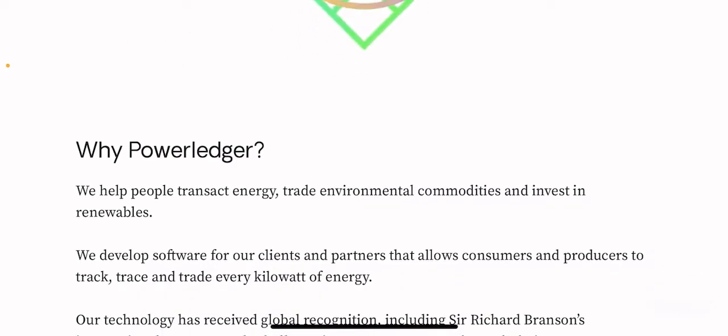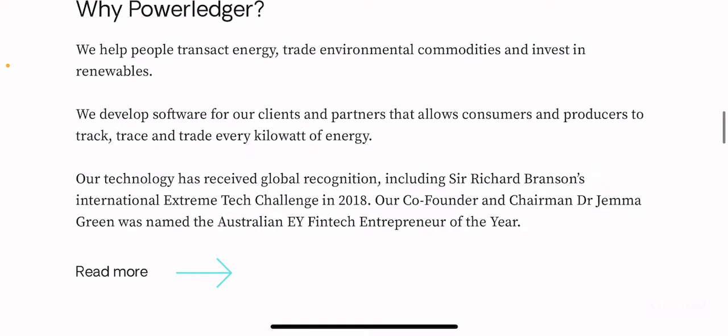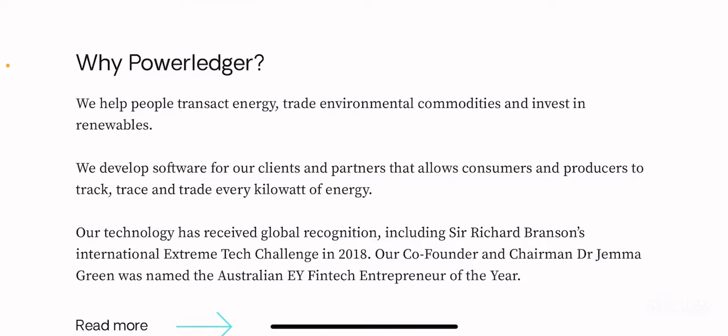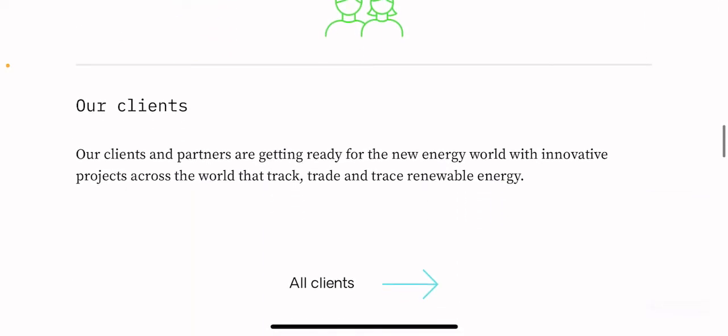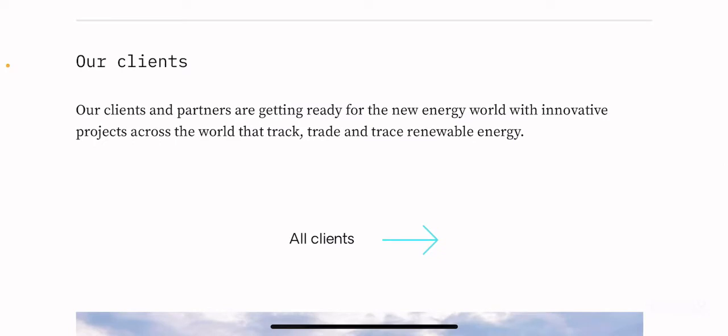So what is Powerledger? Why do you need to use Powerledger? They mainly focus on connecting communities and providing clean and efficient energy, which can also be used as an investment for people to trade as well. Again, they talk more in detail about the specifics of their goal as well as how they plan to achieve it, for which you can click on the read more button here. Here is a list of all their clients. You can click on the all clients list to see who are their current clients.